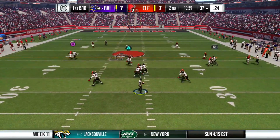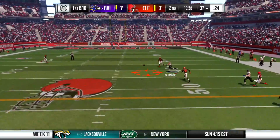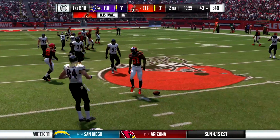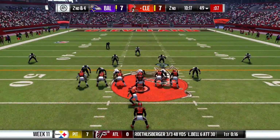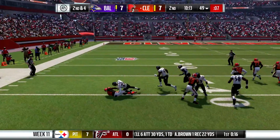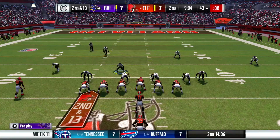But then the first play of the 2nd quarter, we're dropping back, trying to force this pass in there, and look at that play by Ishmael jumping in front of Crockett Gilmore, coming up with that interception. And once again, Cleveland taking over in pretty good field position. They're going to hand off to Cummings. He's taking this one down to the 40-yard line.